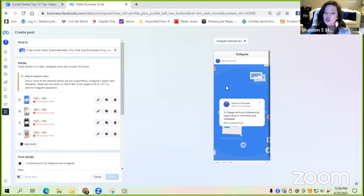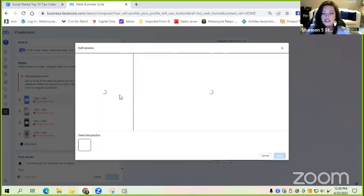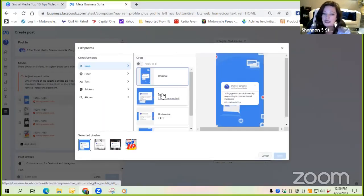So it's giving me little warning signs that say, hey, this is actually the wrong aspect ratio. So if I want to publish this post or schedule this post, I'm going to need to fix that. The way I do that is I click on this little pencil icon next to each photo, and it's going to ask me, okay, what size do you want this one? Typically, I'll choose the square. But it doesn't matter which one you choose.